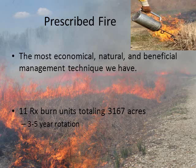I brought a few little tools, just stuff that we use. It's the most economical, natural, beneficial management technique that we can use. And I say that because fire has been around for as long as people have been around. And fire has been used for eons for management purposes. Native Americans used fire because they knew that's where the grazers would be. If they burned a grassland, the grazers moved into that area, so they used it as a management tool. We use it as well. We can affect more acres in less time with less money by doing a prescribed burn than any other management technique we have. So it's kind of a cool process.